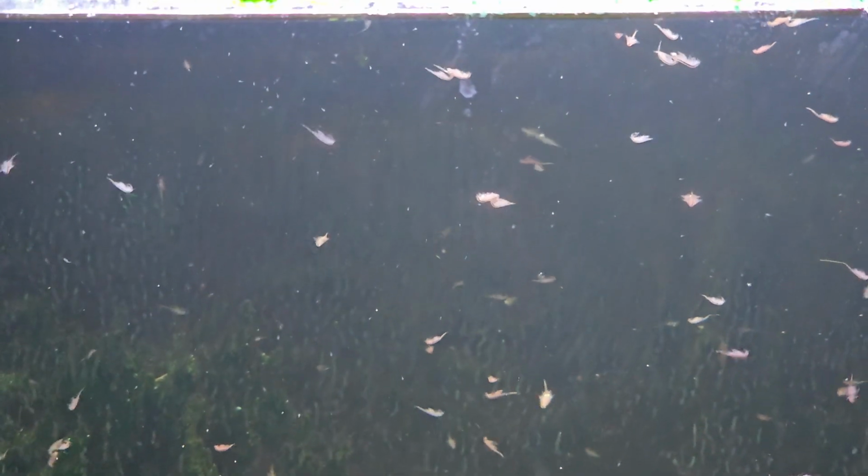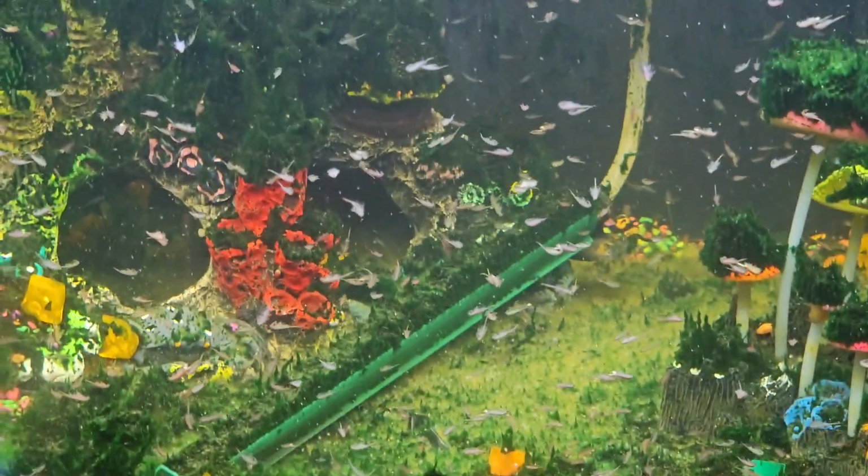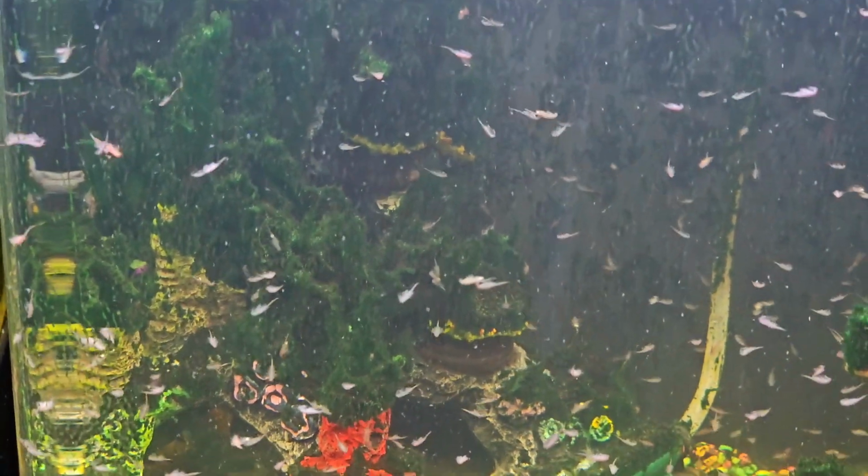That being said, I wanted to show off the two big aquariums because I haven't done that in a while. This is the first one that we started, a year and a half ago now? Holy cow, something like that. Not quite a year and a half, a little over a year ago, 15 months. This is a 16-gallon aquarium, the big cube one. We've had this going for a long time.